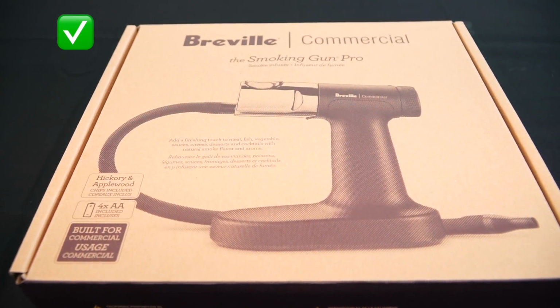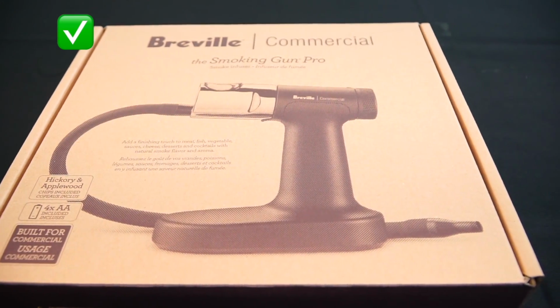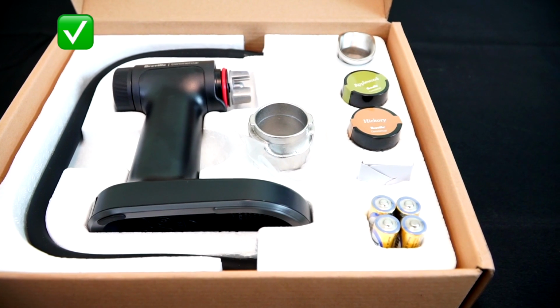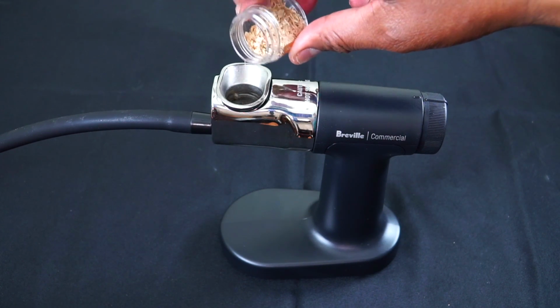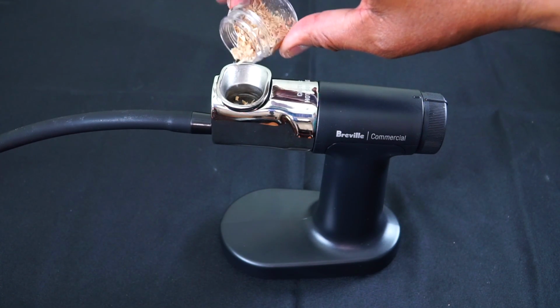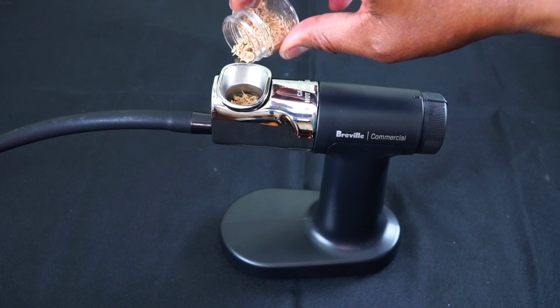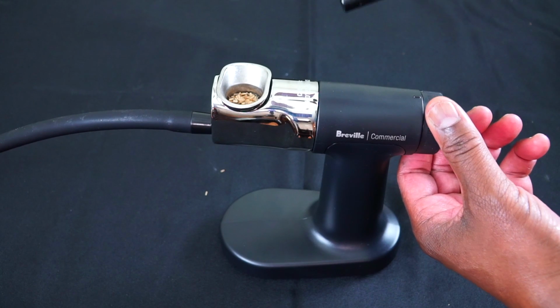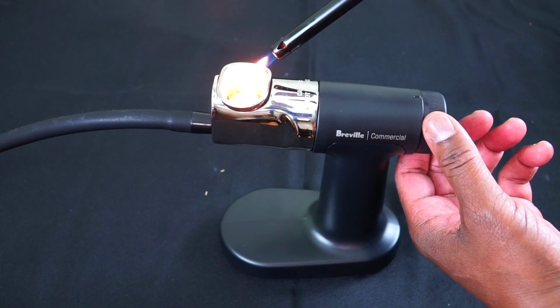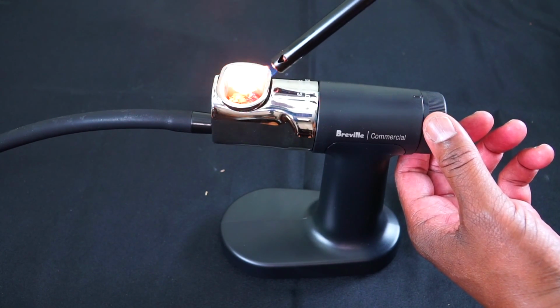This is a commercial grade smoker, and there's also the standard model, but this is the one to buy. Now it comes with a kit with sample wood chips, and it runs on batteries, so it's easy for you to use indoors and outdoors. You just need a very small amount in the burning chamber. Then you want to turn on the adjustable fan and light the wood chips. You can even smoke tea leaves, dried herbs, and spices.